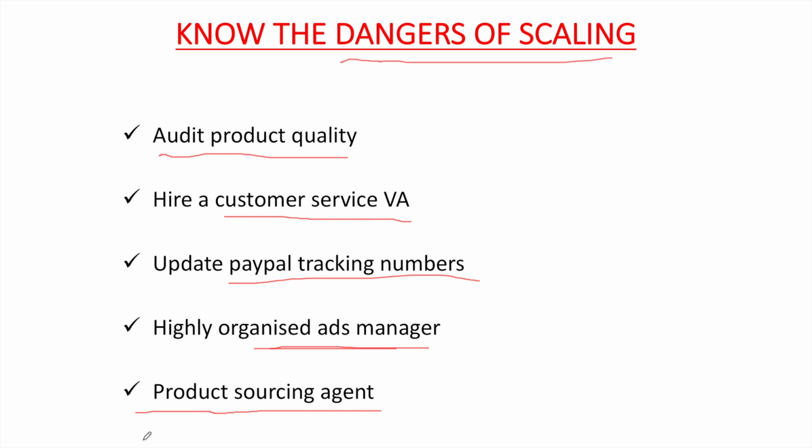And so having a product sourcing agent means you can get the product to the customer as quickly as possible, and so it's going to reduce all this sort of stuff like your customer service, and is also going to reduce the likeliness that PayPal hold your funds for longer. So bear these things in mind before you start to scale.